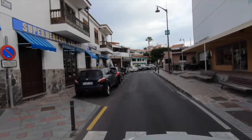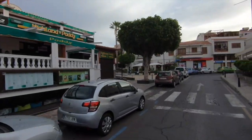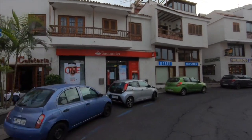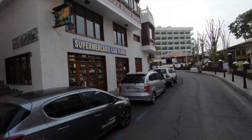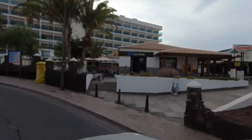First time. You've got quite a few shops and bars here. On the left in a minute we'll be passing the square where we'll be stopping later. And on the right there's like a shopping center with lots of bars and restaurants in it as well. You can't really see it in this angle, but all on the right there, looking good. And coming up to the other side of Tui Blue. Enjoy.